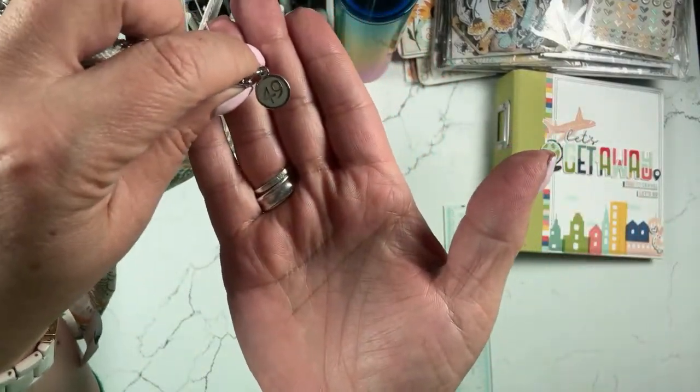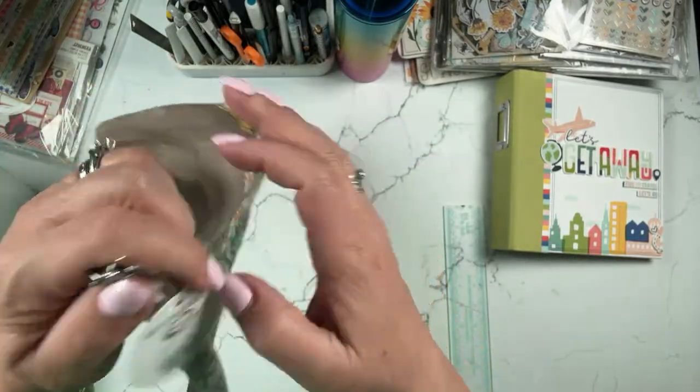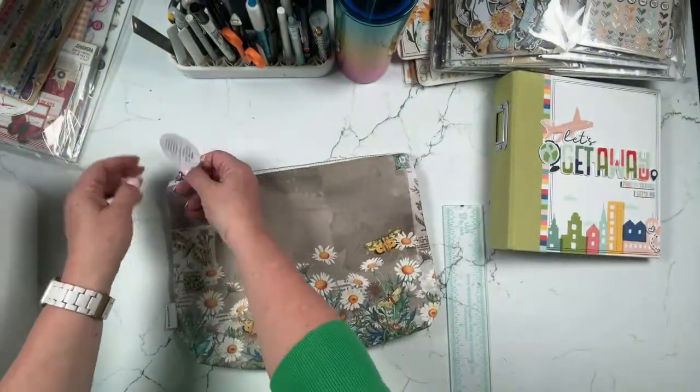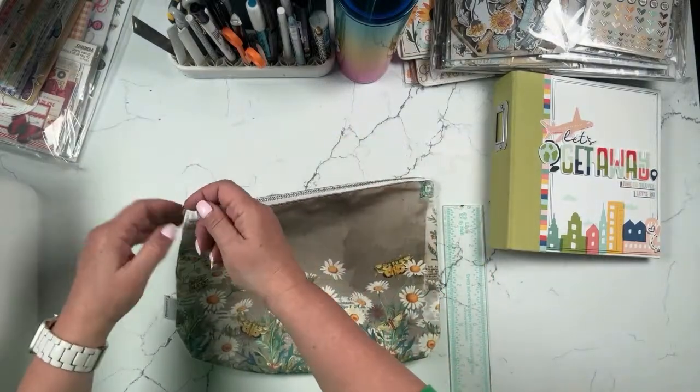All of their little project totes, or these little pouches, have a little charm that says 49, and it has a lobster clasp. So you can leave it on the zipper as kind of a zipper pull, or you could take that and put it on anything that you wanted.